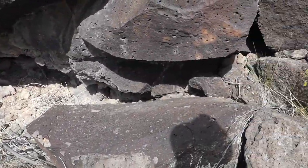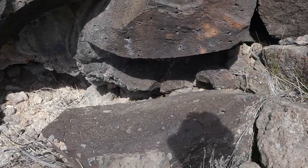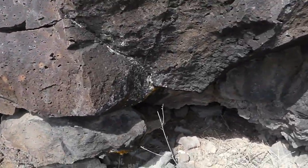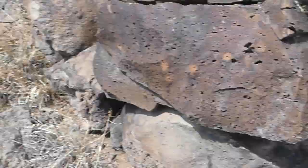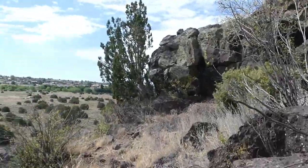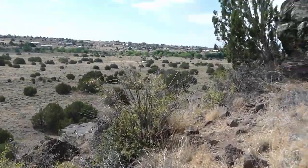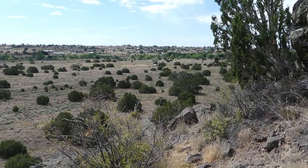A lot of these little places where the rocks have formed a little overhang, and I suspect I see evidence that people may have once built fires in them. I can see my truck down there in the parking lot.